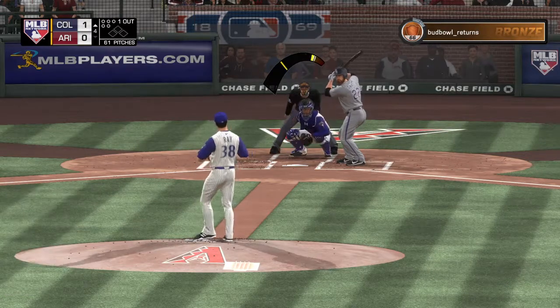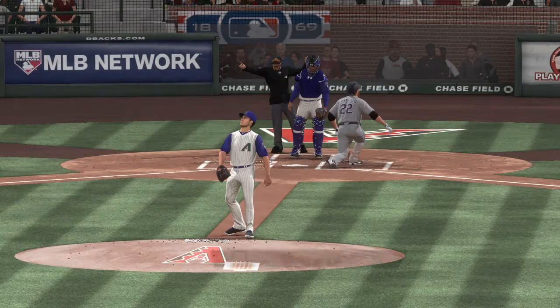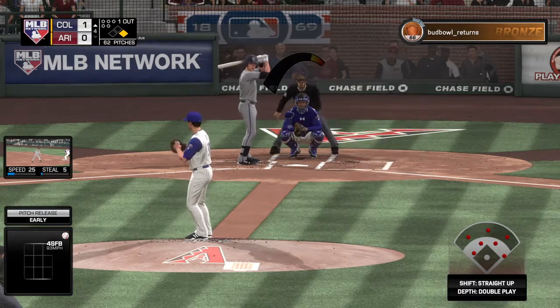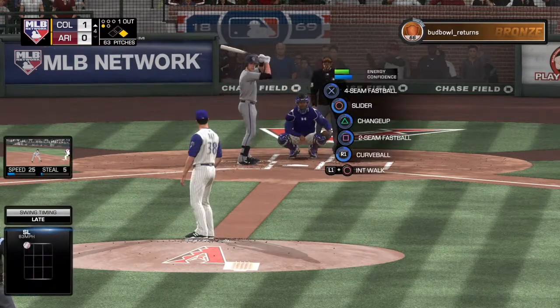And standing in now, the catcher, Chris Iannetta. Fastball, and ooh, that ran in and drilled him. Now batting, first baseman, Ryan McMahon. Swing and a miss on a nice biting slider.